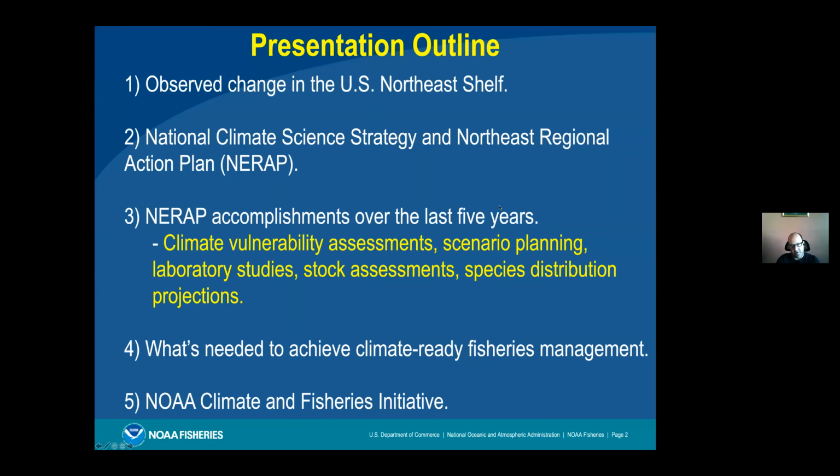So the outline of my talk today, the first component, I'm going to talk about observed change in the U.S. Northeast Shelf. Most of the slides I show today will come from what we call our State of the Ecosystem report, which is available online, and we update this report every year. And then I'm going to get into the National Climate Science Strategy, which was published about 5 or 6 years ago, and then into our Northeast Regional Action Plan as it relates to climate science in the U.S. Northeast region.